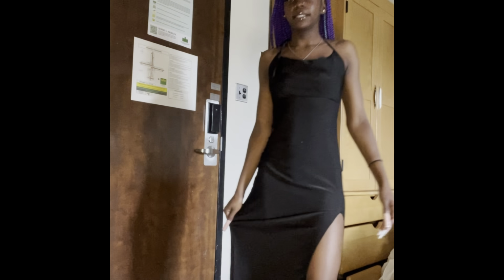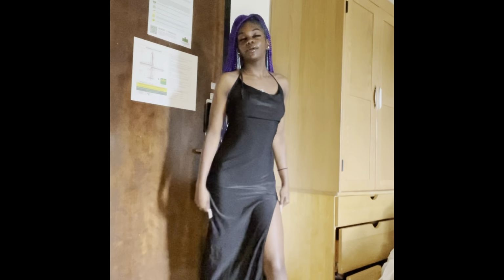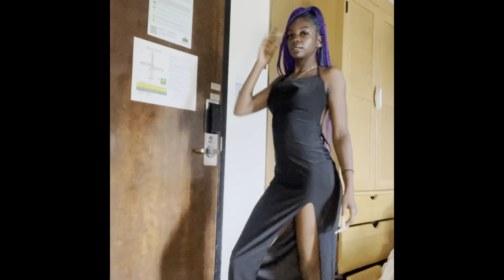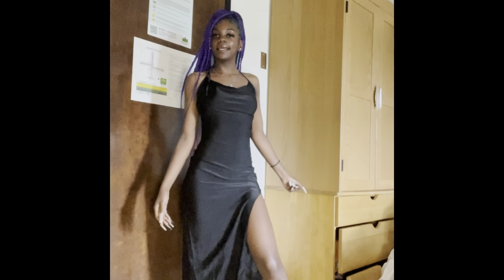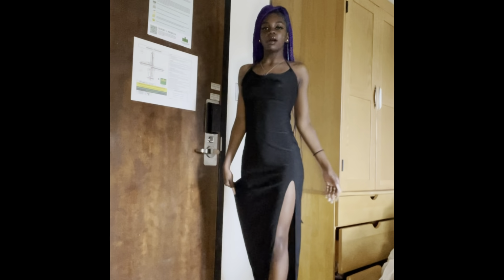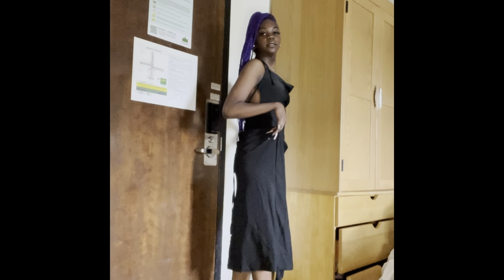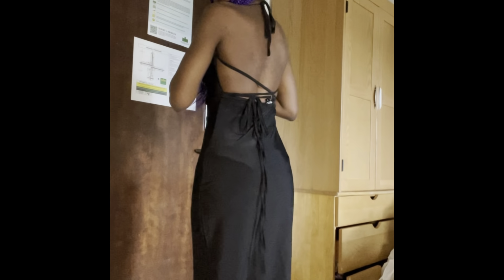Okay, so the last thing I got is this dress. Of course, it's all black. I had to get this dress in black, y'all. But this is a cute all black dress, with the leg hanging out of it. And it just goes all the way down, really. If y'all can see, it goes all the way down. And then it hangs down right here in the middle. Like that. And then this is the back.